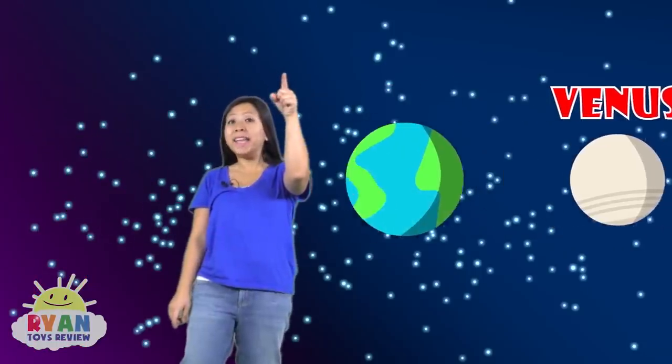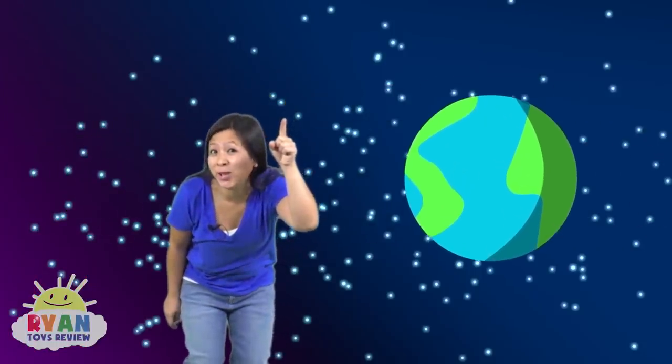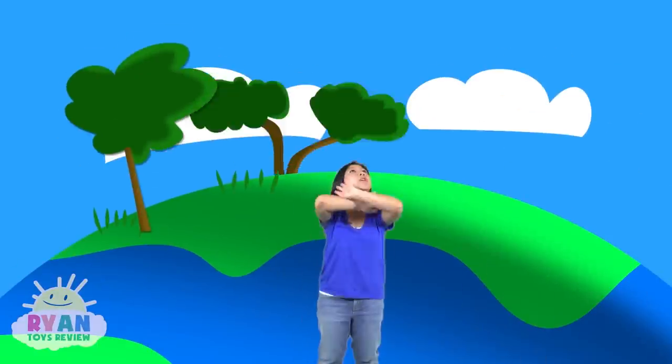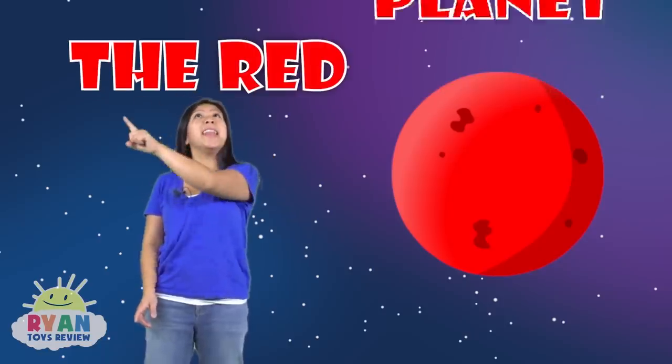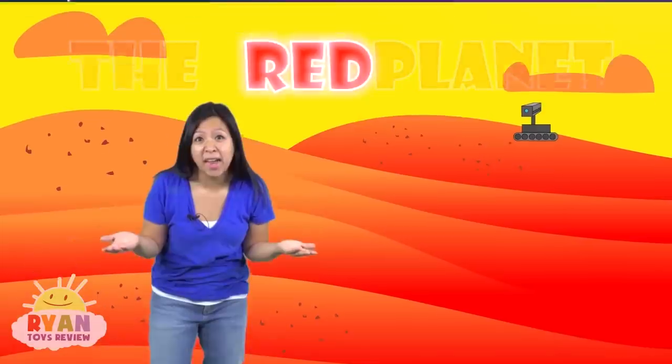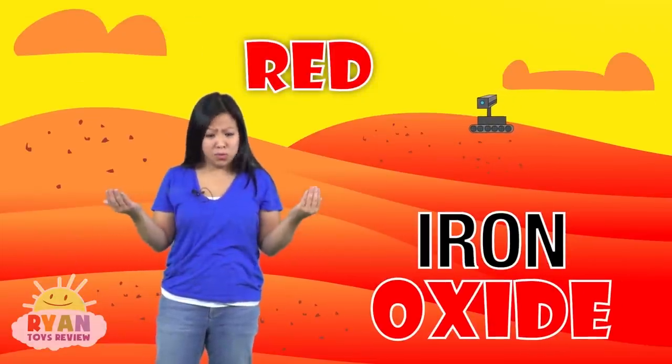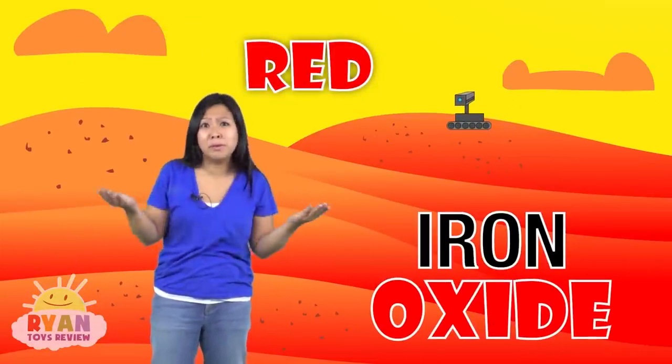And the third planet here is, you know what this is? That's right, it's Earth, the planet that we're living on right now. We're the only planet that we know of that has life so far. Pretty cool, right? This fourth planet here is called Mars, also known as the Red Planet. It's red because it has lots of iron oxide, which makes the soil look really red.